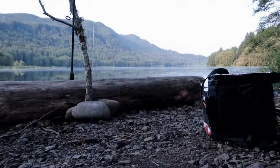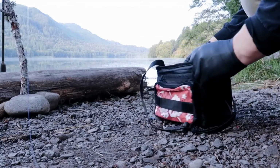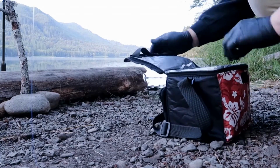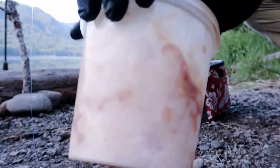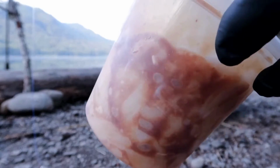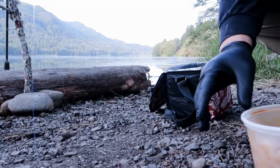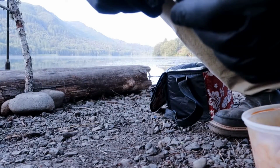So we're gonna try the nice big chunk of chicken breast that's been marinating in some sardine oil pretty much all night, so it smells really, really stinky, which is what you want to do with these catfish. The stinkier the better.